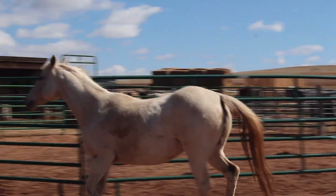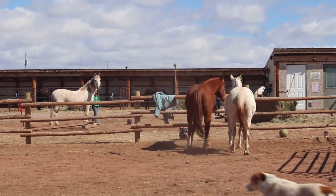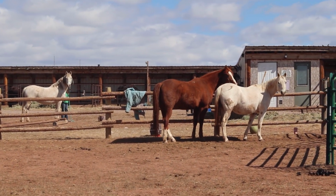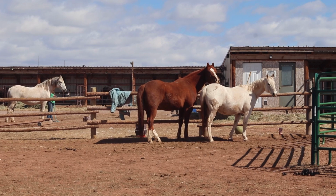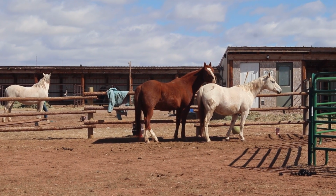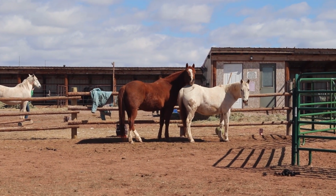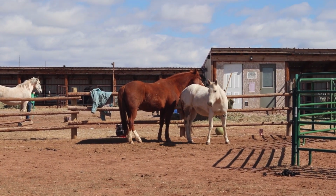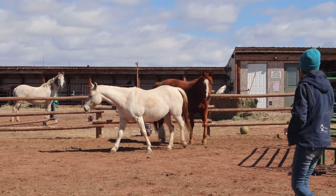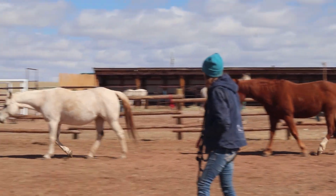So if these were horses I was thinking about buying, this would be an important thing to note. It wouldn't necessarily be a deal breaker. I just need to know that especially in large spaces, I might need to budget extra time for catching them. And it does start to point to how much do these horses really want to naturally be with people, though it's often just a learned behavior of avoidance and it doesn't necessarily reflect on their work habits.